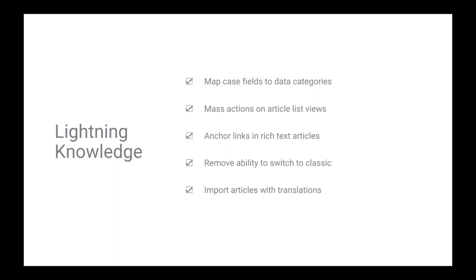You can also add anchor tags to rich text fields to help readers go to different sections. And I don't know why I've removed the ability to switch to Classic in there, that's a mistake as well. But you can still do that, it's just not particularly nice, specifically Lightning Knowledge.